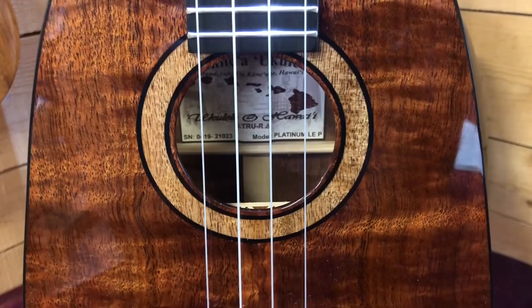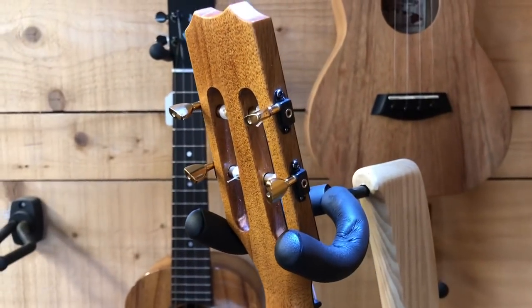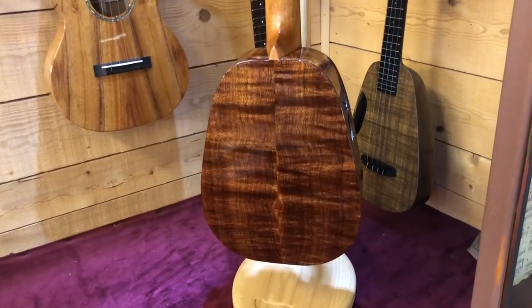with Kanile'a's super thin headstock there, with the very, very small stealth tuners. The Kanile'as have a 38mm nut, and this is the first year to introduce the True R bracing, which is the honeycomb-like scaffolding bracing they have inside all of their instruments.